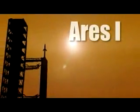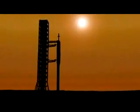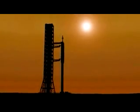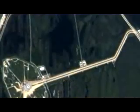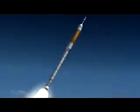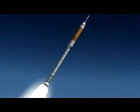The Crew Launch Vehicle will be the new flagship of America's space fleet. The first test flights are scheduled for later this decade, with crew transport to the International Space Station planned for early next decade. Beginning late next decade, this two-stage rocket will carry the Crew Exploration Vehicle capsule to Earth orbit to rendezvous with its ride to the Moon.